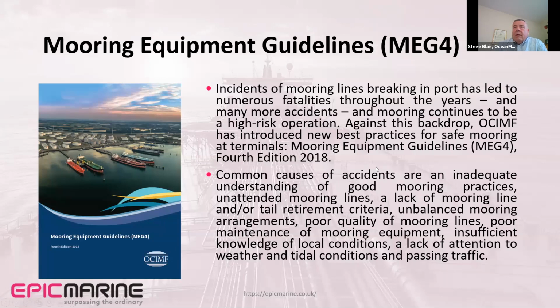MEG4 came out, as Carl mentioned, in 2018. We had MEG3 before that, which had been in place for quite a number of years. MEG4 has changed dramatically. There's a lot of new stuff within there, which we now need to follow. But at the end of the day, the regulations are effectively those that are in SOLAS. The requirements of OCIMF are recommendations, but of course every company that wants to work with the major oil companies does endeavour to comply with the recommendations that they bring out.